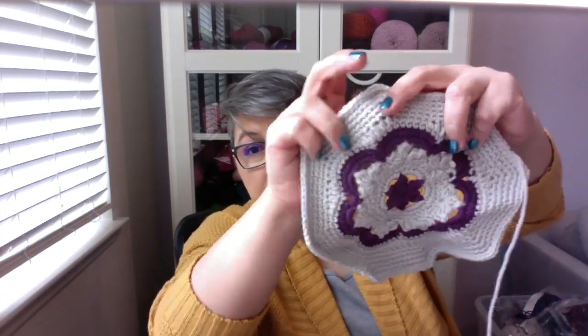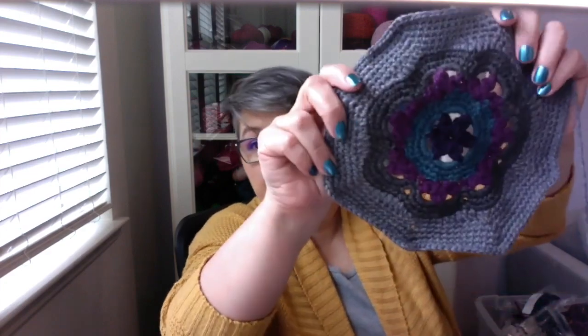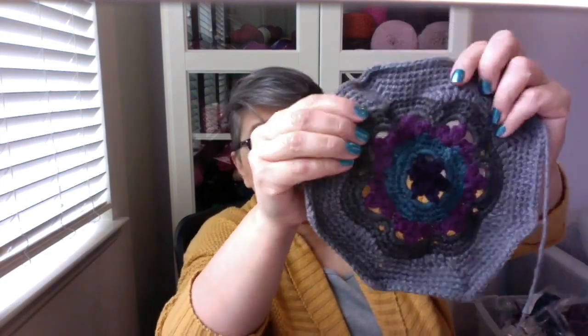I think I started to make this one. Look at this. Oh, here's another one. I love this one. Oh, one more. Two more. Gray. I love how this yarn feels. It's soft, but sturdy. That could be because I was a tight crocheter. I don't know if I can crochet that tight anymore. So, let me put them all together.